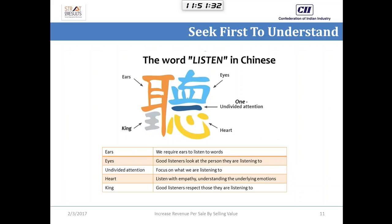It says ears are for listening, and eyes are to look at the person you are listening to, because that gives you a lot of understanding of whether this person understands what he's saying, whether he's being genuine or not, whether he's making eye contact, and therefore whether there is a high level of trust between the two. Is he showing anger in his eyes? Is he showing disinterest in his eyes? So many different things.